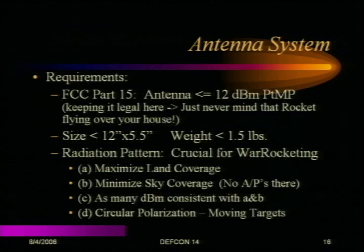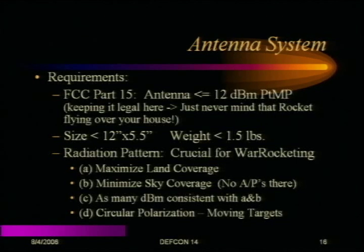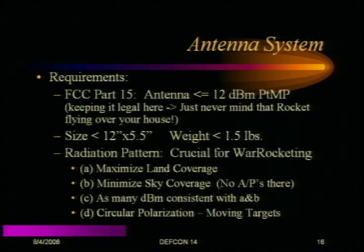Next, we'll move on to the design of the antenna system. This is a big deal because I don't think a lot of people think about radio propagation in theory when they think of 802.11b wireless. You put it in a room, you got your access point, it works. But actually, antenna design in 3D is quite a challenging engineering process.